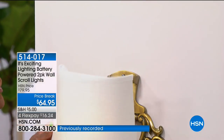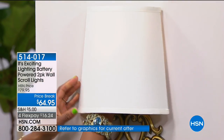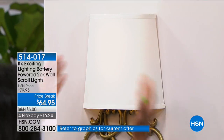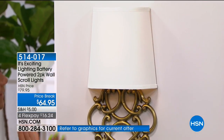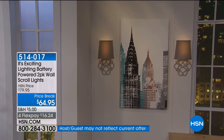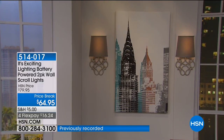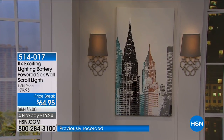Here's a little trick. When you're putting on the shade, you just pop in the shade just like that. There are 2 little holes right there. And voila, you are in business. Make sure it's in position. And that is it. You can do this by yourself. You never need to touch them if you don't want to. They will come on automatically at nighttime and turn off automatically a few hours later.